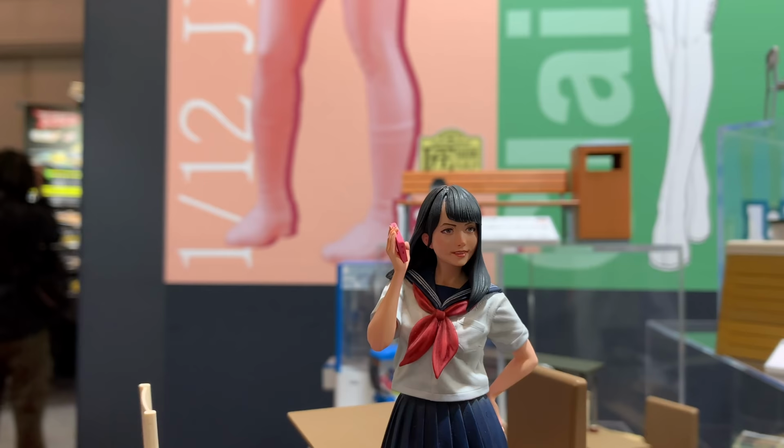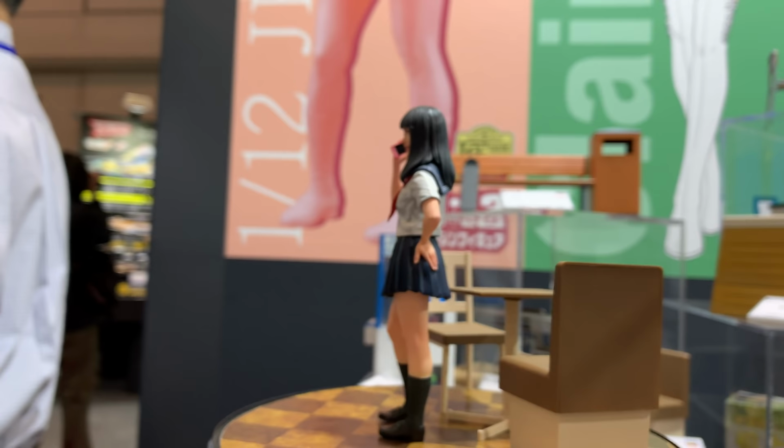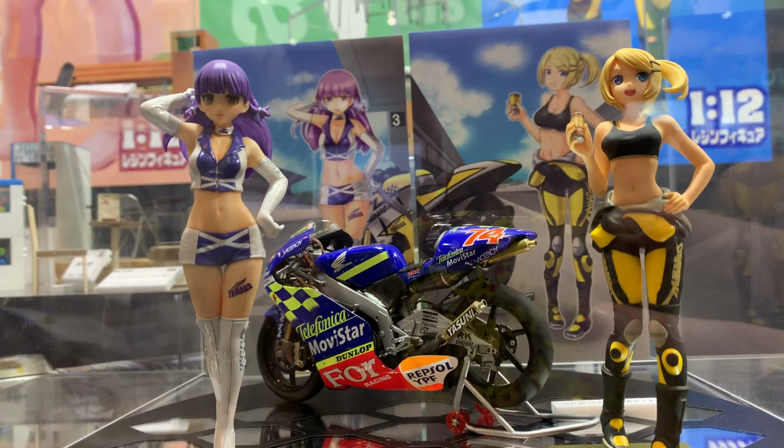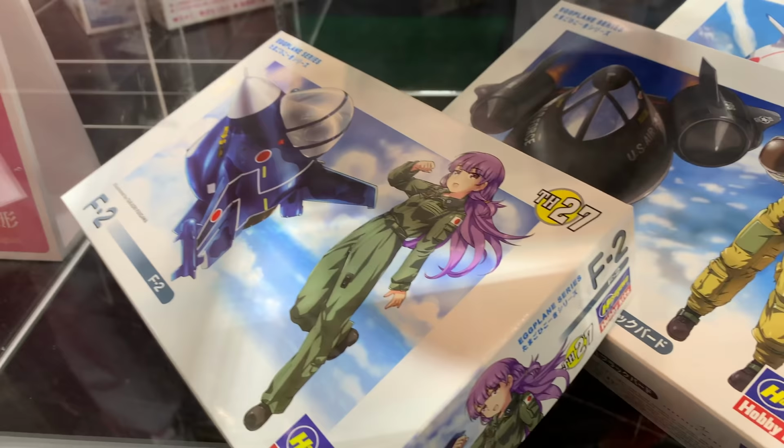All right, so Hasegawa here. They've been doing a lot of figure stuff lately, a lot of kind of interesting figure stuff. Some resin figures and actually some plastic figures as well. These ones, I'll say, are going to be resin figures though. So with resin, you're going to have to glue it together yourself and paint it yourself. But hey, once you get them put together, they're quite interesting.